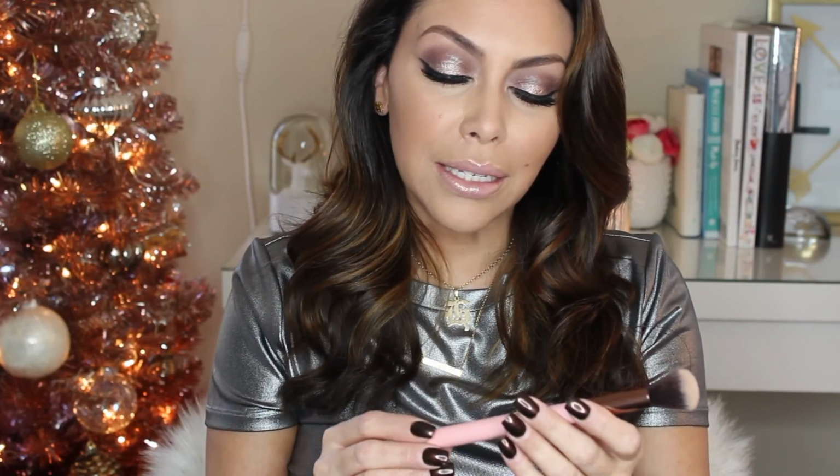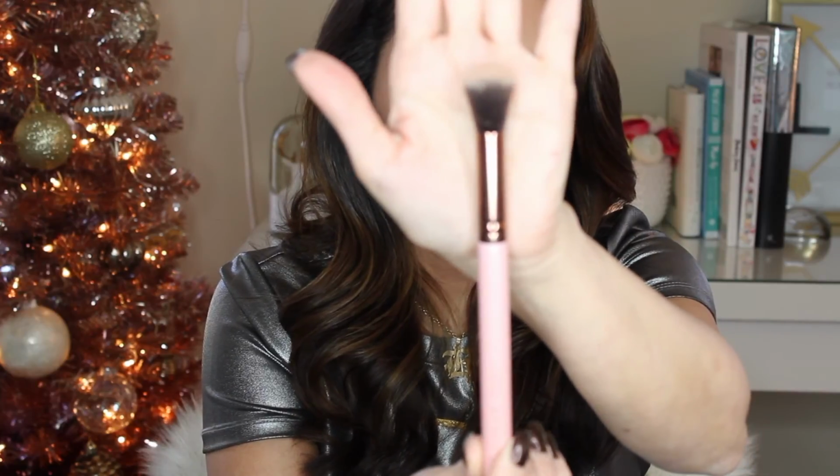The next one is a Luxie brush, the 512 brush. It says it's a contouring brush. You could use it to contour. I use it to apply the highlighter. These brushes are really good quality. I have a bunch already. And the Luxie Beauty Small Contour Brush values at $16.